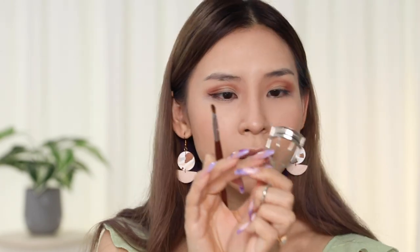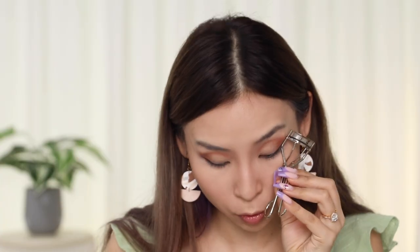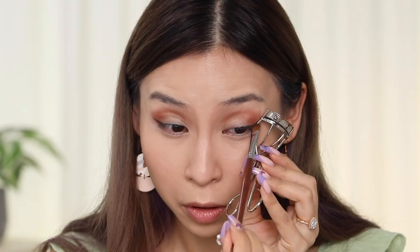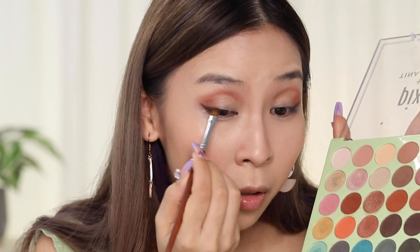Wait, how do I hold it this side? Like this? I'm so confused. How do I hold it? How does she hold it? Oh, this side feels so awkward. I think because I'm holding it with my left hand and it's not very stable. This one's very high up and it's my fault, guys. Okay, I'm just going to fill in a little bit more.